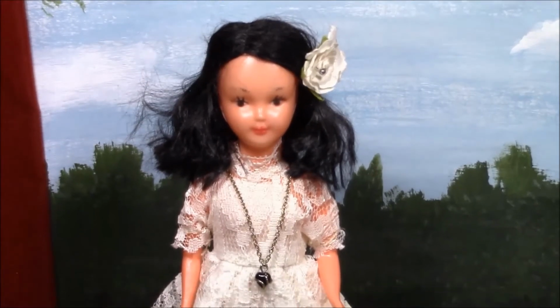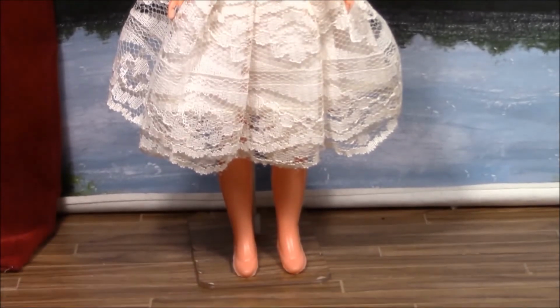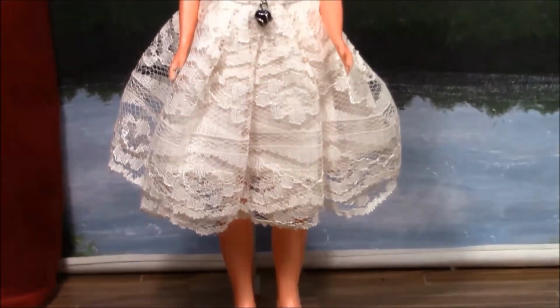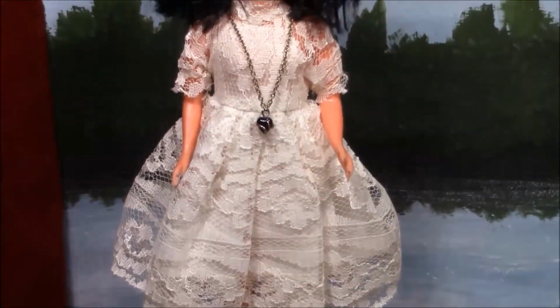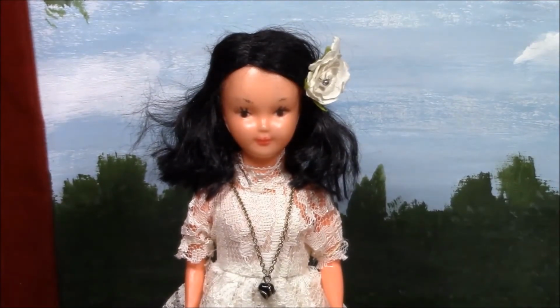And I gave her a slightly better wig than she originally had. This wig was stolen from a souvenir doll. And gave her a dress from another similar, supposed to be forgotten doll. And I don't agree with the idea of a spooky doll, but there might be people who think she's spooky, and that's fine.